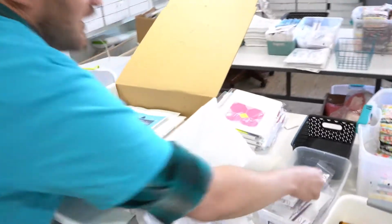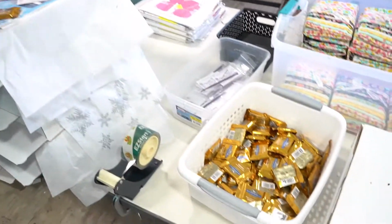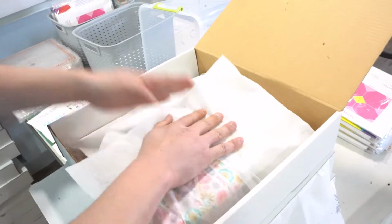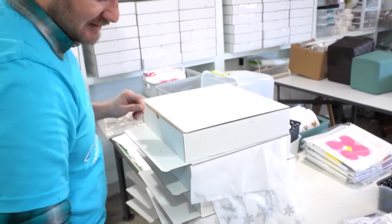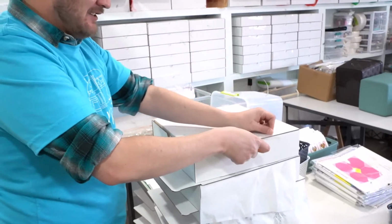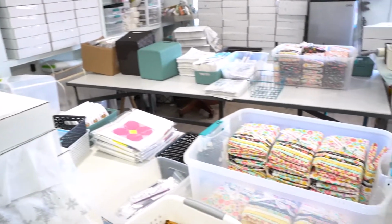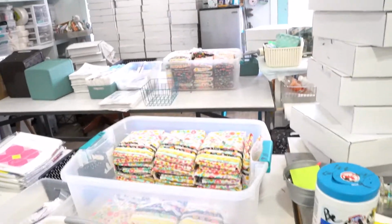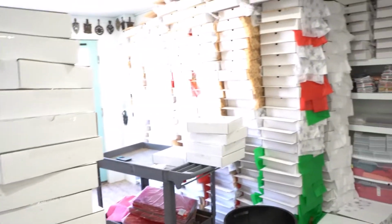And we also get a purple thing this month, a little treat, and our fabric. That's cute. That's the box for this month. It's a sneak peek of the box. They're not even shipped yet. The first round is going out today. We do about 1,000 a month. This is amazing.